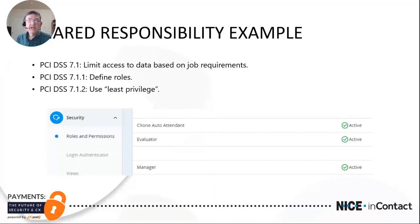I'll go on to another example here. So again, I've listed some of the PCI requirements. So you'll see limit access to data based on job requirements. And related to that, they talk about defining roles, and they actually call out using something called least privilege. I want to talk about this a little bit more because as we are in this brave new world of employees working from home, this is one of the areas that becomes, in some ways, increasingly important. The idea behind all of these is that users should not be able to do more than they absolutely need to be able to do. That's the concept behind least privilege.